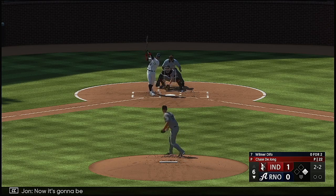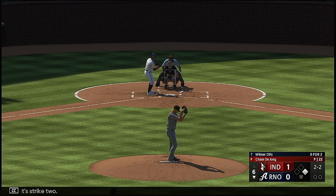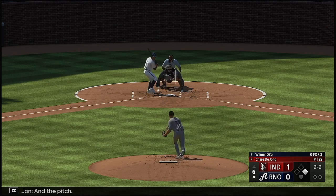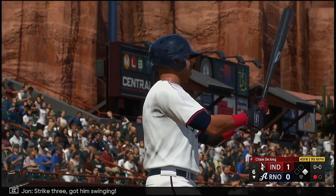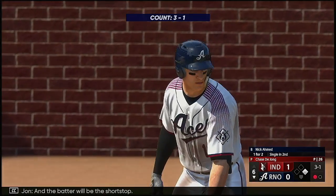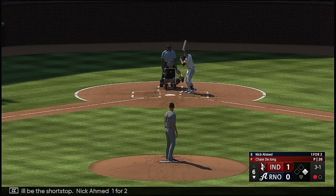Now it's going to be Wilmer Defoe. Swing and a miss. That's strike two. And a pitch. Strike three. Got him swinging. One away, bottom of the sixth. And the batter will be the shortstop, Nick Ahmed. One for two.